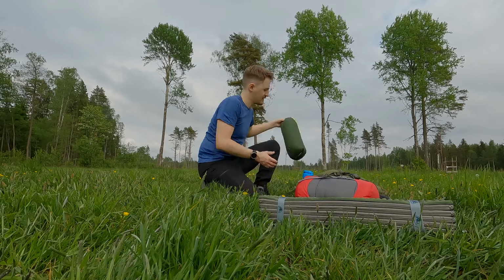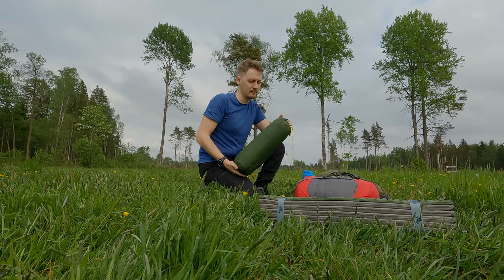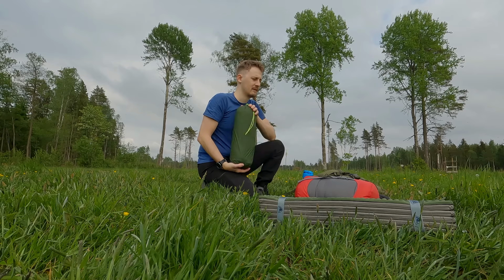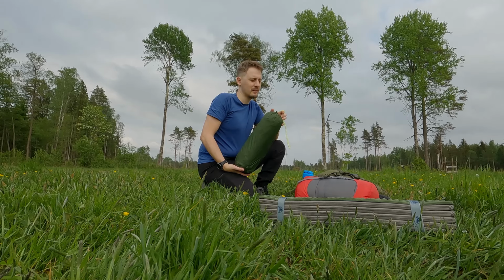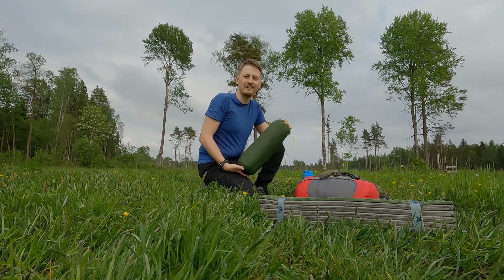My tent is the Naturehike Cloud Up 2, also a really well recommended tent. The only real downside, according to me, is the inner first pitch. You can get around that. You can pitch outer first. It's a little bit more tricky. It takes a little bit more time. You have to connect and hook the inner tent and squeeze it in between the poles and the fly sheet, but it's doable. So yeah.